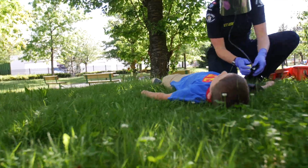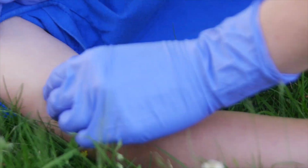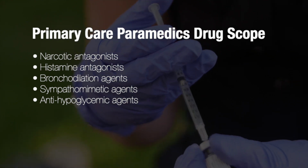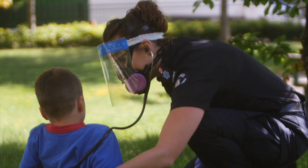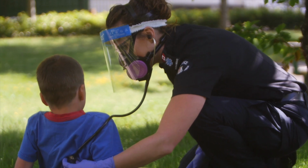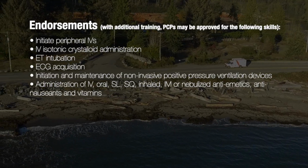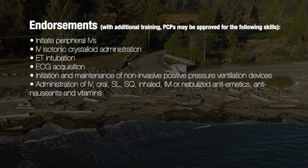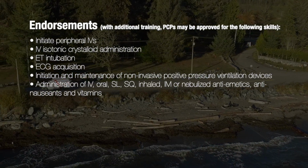As a primary care paramedic, we are licensed to administer more advanced patient care than EMRs, having taken the same 3-week training and an additional 8 months. In our fast-paced training, we are endorsed to use extraglottic airway devices, medicine administration using IV, oral, subcutaneous, sublingual, intramuscular, inhalation, and nebulization routes. Administration and maintenance of IV lines using infusion pumps and devices endorsement, ECG acquisition, and initiation and maintenance of non-invasive positive pressure ventilation devices.